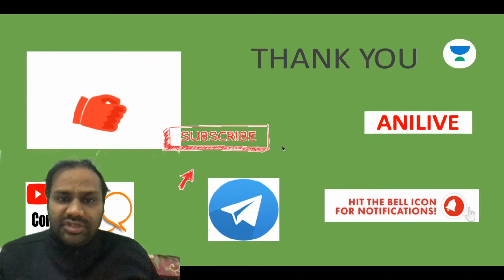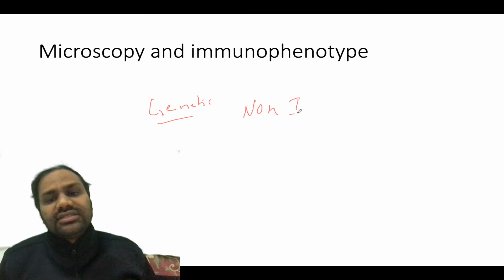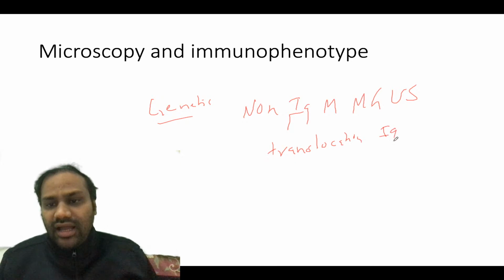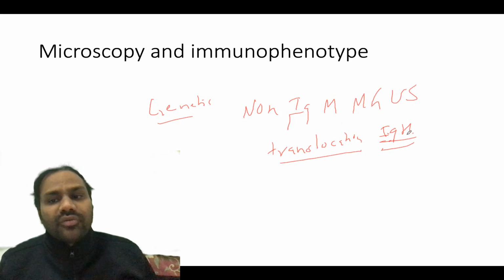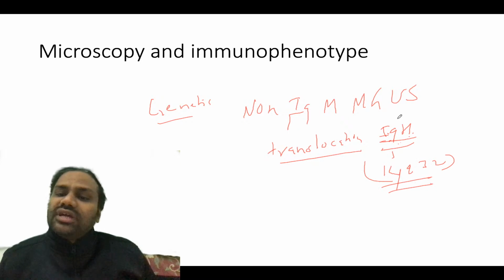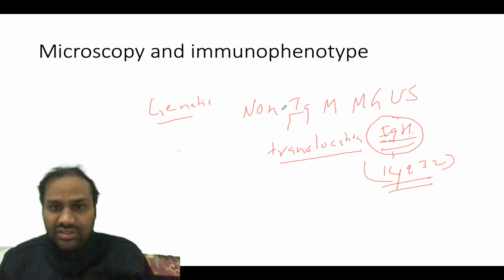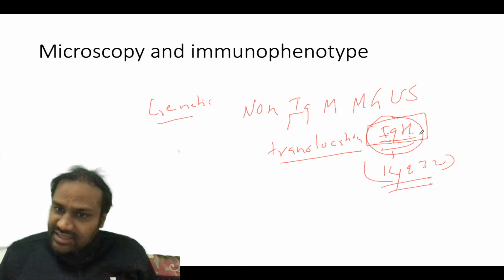Then you need to know something about the genetics of non-IgM MGUS. You should remember that this is mostly a translocation with IgH, the immunoglobulin heavy chain, which is present on chromosome 14, at 14q32. So the major genetic event in plasma cell neoplasms, whether non-IgM MGUS or multiple myeloma, is the IgH translocation on chromosome 14.